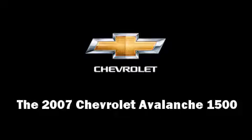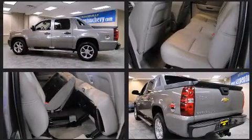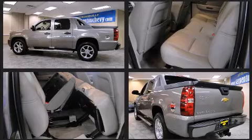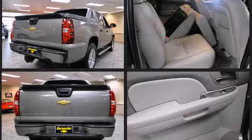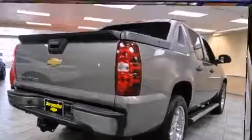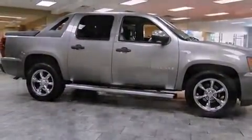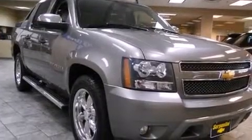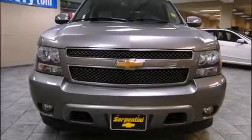The 2007 Chevrolet Avalanche 1500. This four-door, six-passenger truck just recently passed the 40,000-mile mark. It features an automatic transmission, four-wheel drive, and a powerful 8-cylinder engine. Top features include power windows, automatic temperature control, a tonneau cover, remote keyless entry, a trailer hitch, and cruise control.